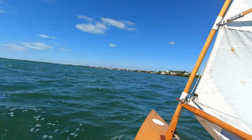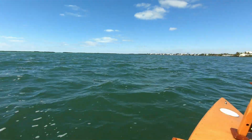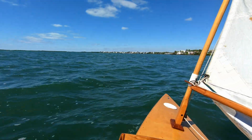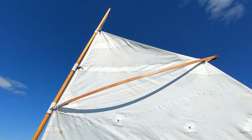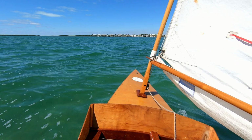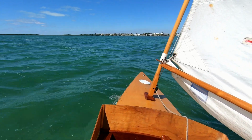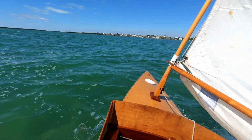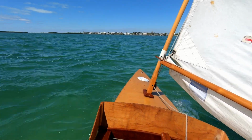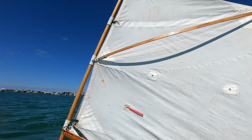Didn't need to be reefed with this particular breeze, but we'll see if it comes back up. And if nothing else, it's a reefing demo. Yeah, I think I'd be full on luffing in some of these with the full main, and then you start to actually slow it down to a crawl, especially if you're trying to get upwind.